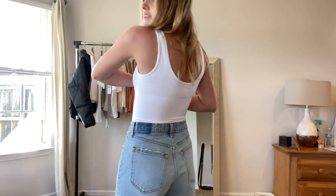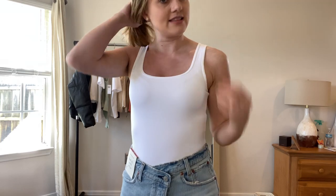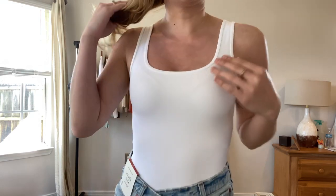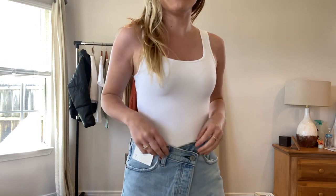So it is true to size. It has a lot of stretch to it. And like I said, it feels really good on. It came in a bunch of colors. I highly recommend investing in a few of these because they are in a good price range. The material feels really nice. They're not see-through at all. This is the white, so this is what you would actually see colors through, and it looks pretty good.